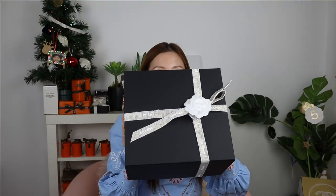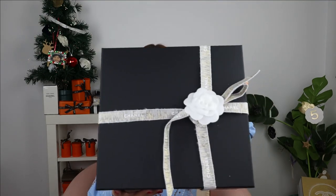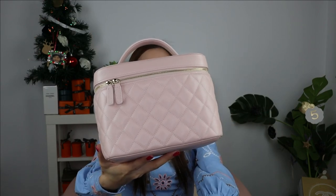Next size up is the top handle cosmetic case. It's a large size, which can fit the small cosmetic case and the medium cosmetic case inside. So when you go travel, you just carry this top handle cosmetic case, and then you can fit both in. It's in and out of items very quickly. So let's open this together. Yes, here we go.